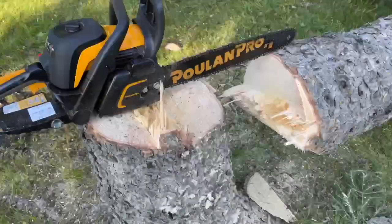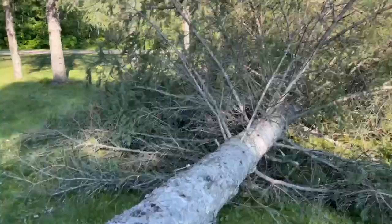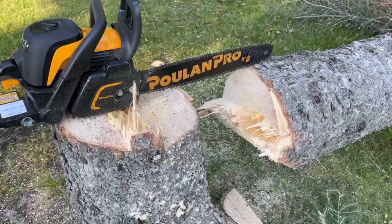So as happens in professional video, I was trying to get video of me felling this tree and didn't quite push the button on the camera correctly. Tree's about 17, 18 inches in diameter, and so it's a fairly sizable pine tree. It's not a small tree by any means. And the Poulan actually did a pretty good job of cutting it down.